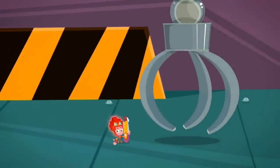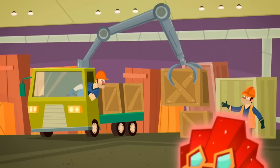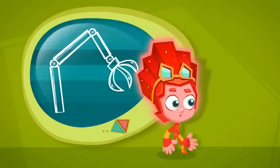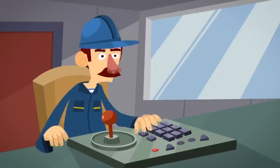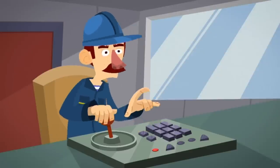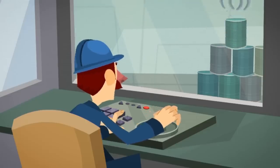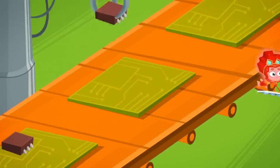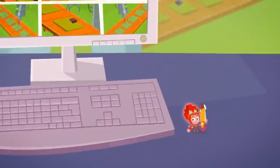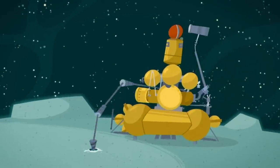A manipulator is a kind of mechanical arm that people use for difficult or dangerous work. To control a manipulator, humans use a remote control or a joystick. The operator gives the command, and the mechanical arm grabs and moves the load. Some robotic manipulators don't even need to be steered by an operator. They're controlled by computers and can work without people being there at all, even on the moon.